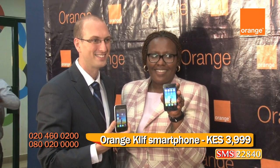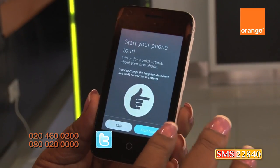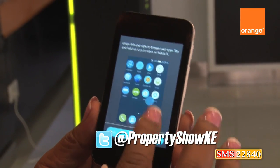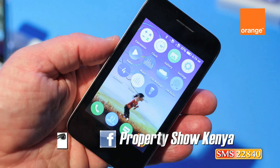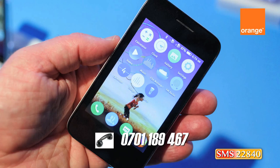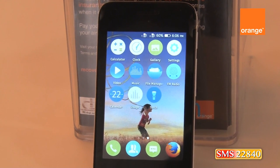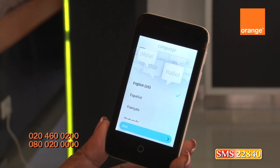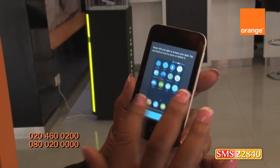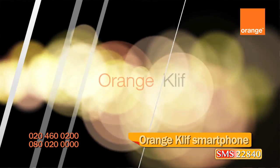The target market for this product is the college students and university students, the youth out there, and also any customer intending to use smartphones for the first time. The unique thing about the Orange Cliff is that it's able to give you all the functions like any other smartphone, yet it's so affordable.